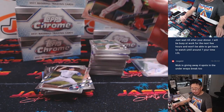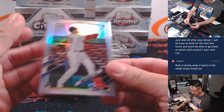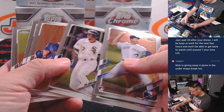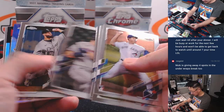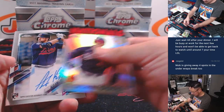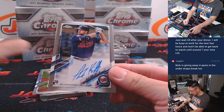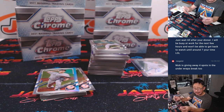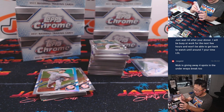There's a Bobby Dalbec refractor for the AL East. Red Sox have a pretty decent young core of players. There's Alex Kirilloff. Rookie autograph. That's another solid one here. AL Central. It's going to go to Greg with the spot that he won in the Phillies.